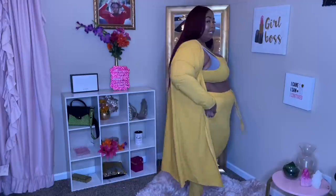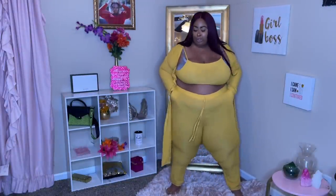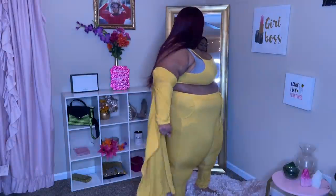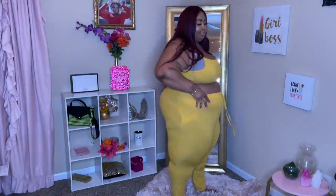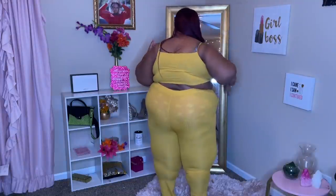Oh, I forgot to tell y'all, it does have pockets. It got pockets. Well, let me show you what it looks like without. Mind you, I do not have on the right undergarments, so you'll be able to see straight through. But this is what it looks like in the back.